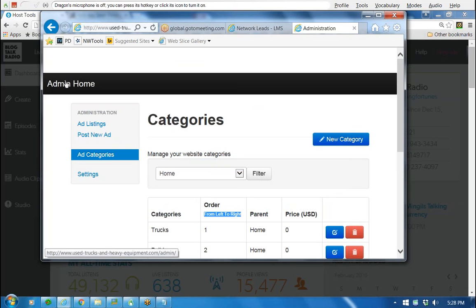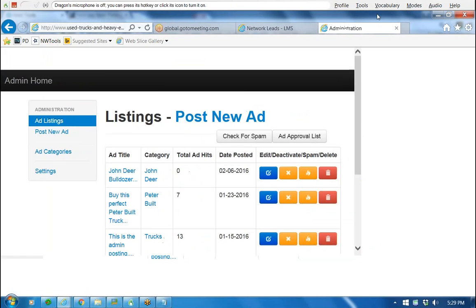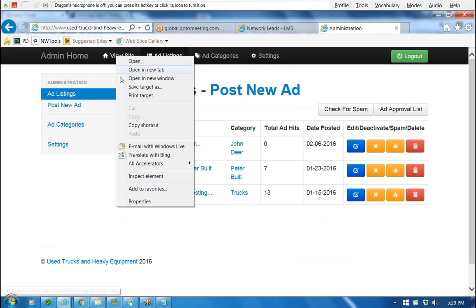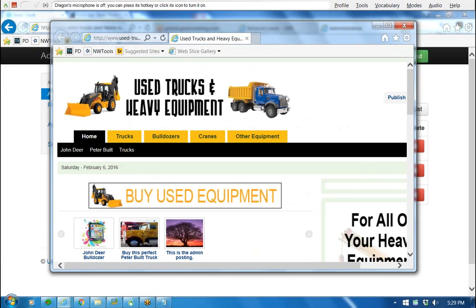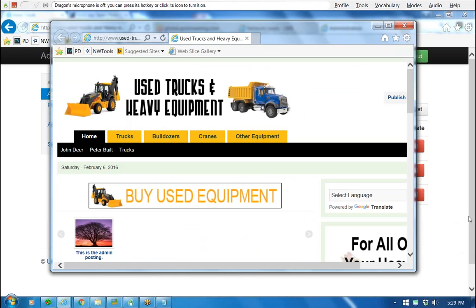I'm going to come up to the top over here, and we're going to go to the admin home. And on the ad listings, if I right-click on this that says View the Site, I'm going to open up in a new window. So I right-click so I can open up a new window. And now some of this stuff will make a little bit of sense. So let me grab my little magical pen.